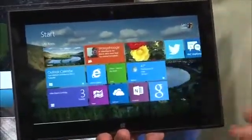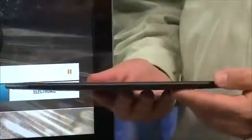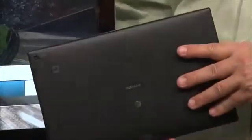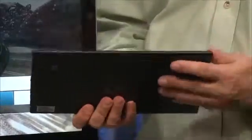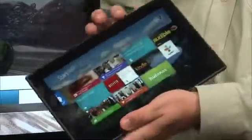So, yes, this is a touch screen tablet. If you've looked at the Surface 2, I think you'll agree, while this is actually technically not a lot thinner, it feels thinner because of the Lumia styling. This is very much like Nokia's other Lumia phones with the polycarbonate backs and the curved styling. I like the styling on this, and I think they've done a good job.